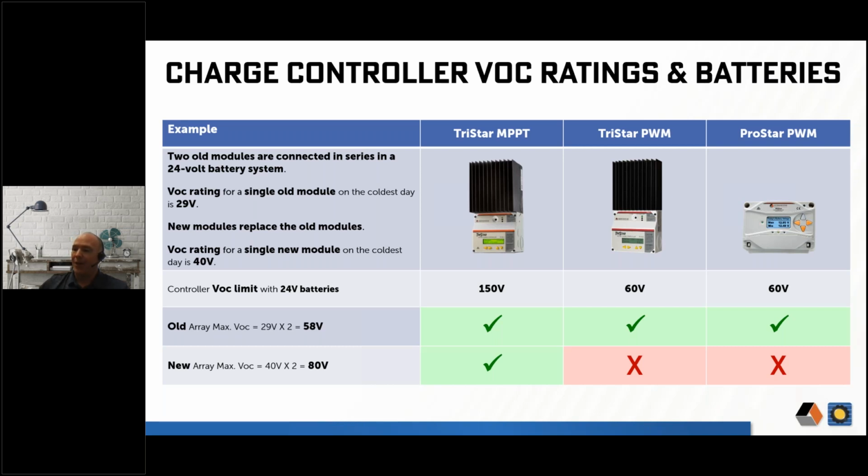However, if we replace the modules with new modules that each have a VOC rating of 40 volts, the new array max VOC is 40 volts times 2 modules in series, which equals 80 volts. And you can see that the TriStar MPPT is the only controller that meets the VOC requirements of the new array.